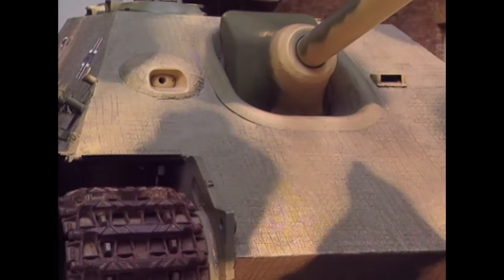Germans used a cement-like paste called Zimmerit all over the sides of the vehicles that would be reachable by anyone attacking the tank, and its purpose was to stop magnetic mines being attached.